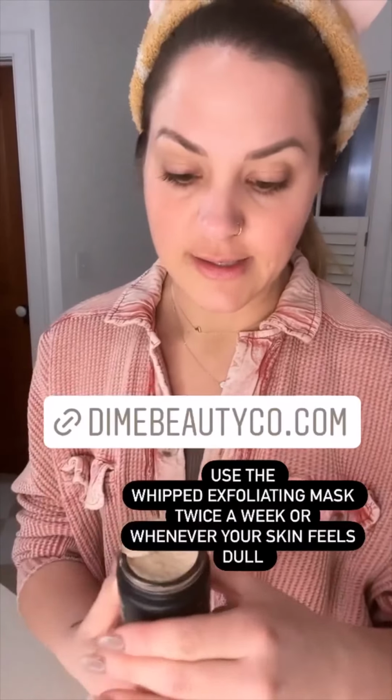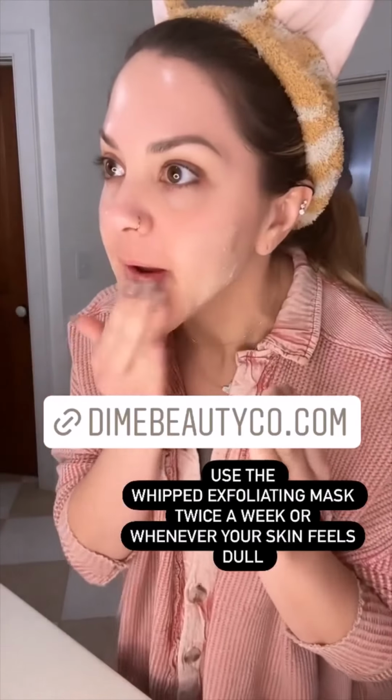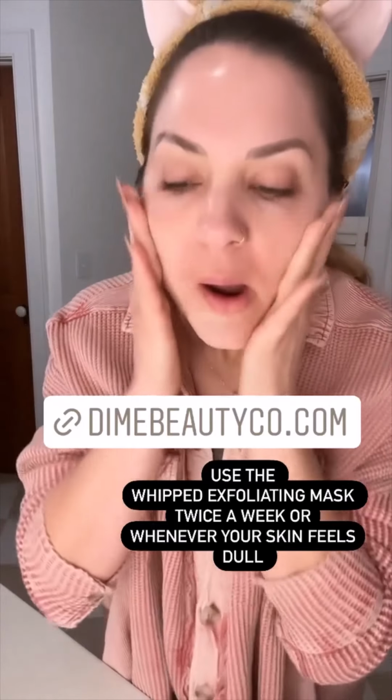Whipped exfoliating mask. It is a gentle exfoliator. It has little beads in it that gently exfoliate your skin. And it looks like a frosty. I'm so excited. I'm just going to start using this now. You can use this twice a week or whenever your skin feels dull. Put it on your fingertips and gently massage in a circular motion. Oh my God, you can feel these little beads going to town. Circular motion.